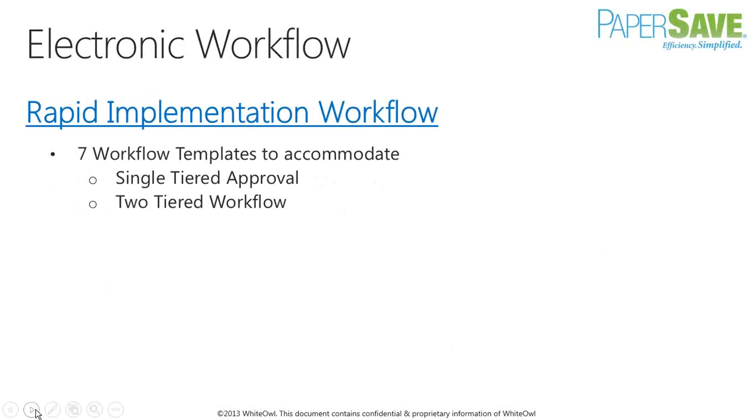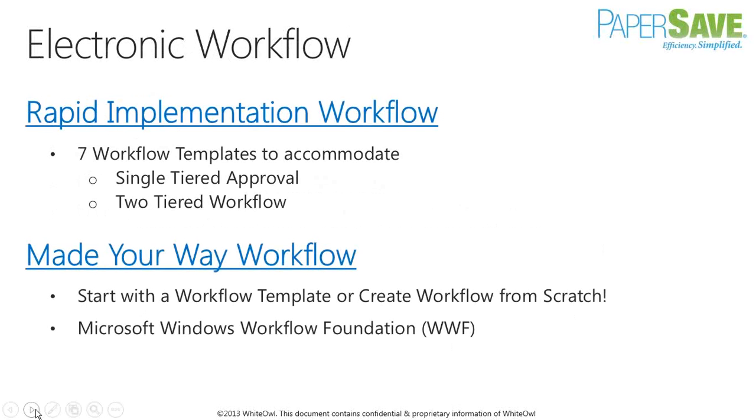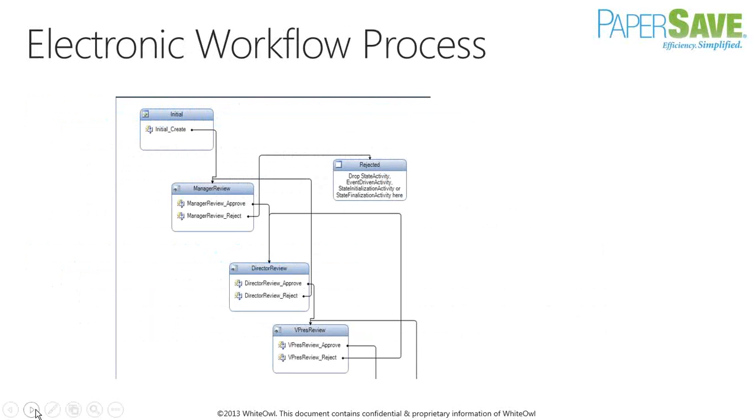Now the workflow manages the review and approval process around the documents. The system comes with several templates that are already built, and those templates are either single-tiered or two-tiered approval processes. Or, it's a full workflow engine as well, so really workflows can be created around your business environment, your steps, your business rules, and so forth.